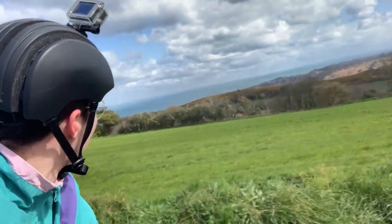It's been a headwind the whole way here, but it's quite a beautiful place, as you can see. But we're on the way back now, so we'll have the wind behind us, which will be nice.